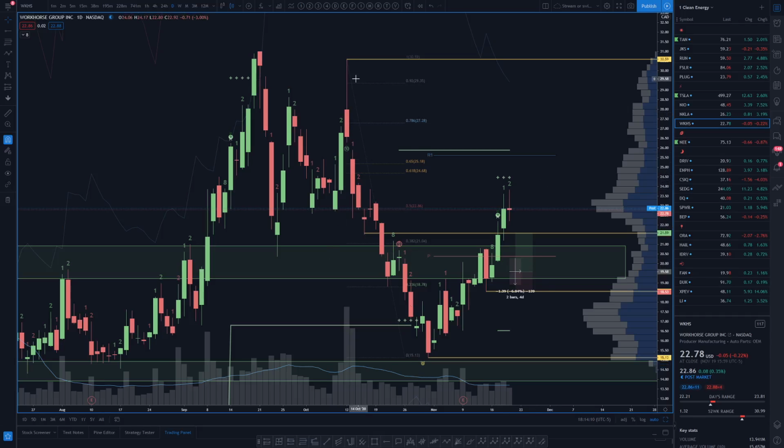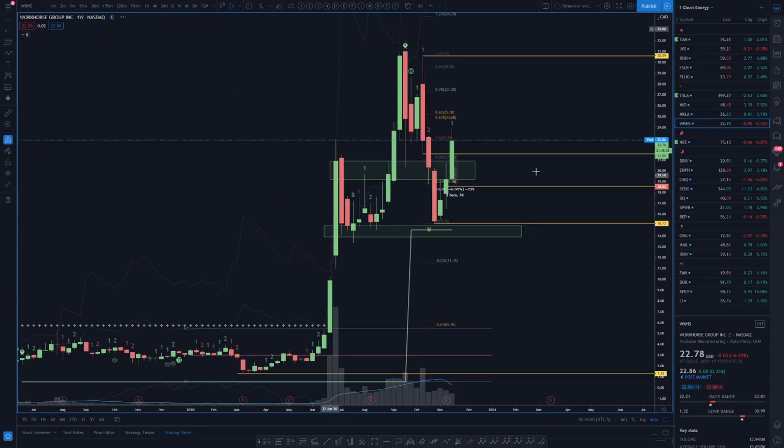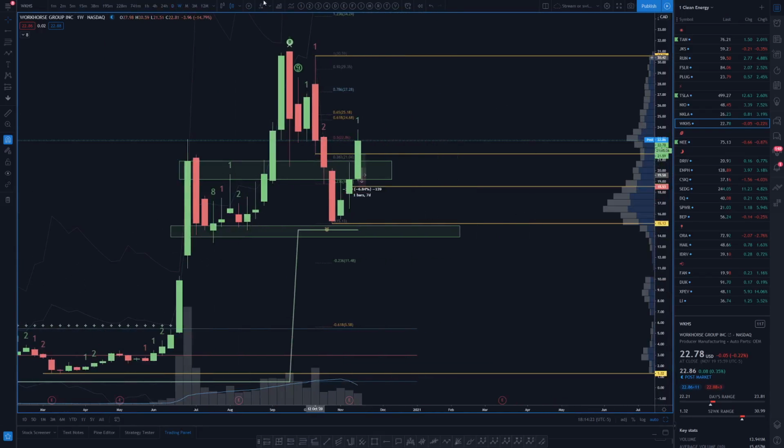This looks impulsive, you know. This is all one color for the most part, but this kind of has a bit of a Christmas colory look to it. And let's see if that's enough bounce to anticipate a weekly higher low as well.